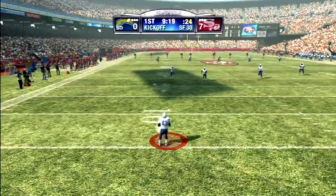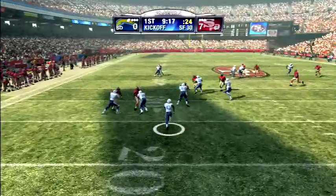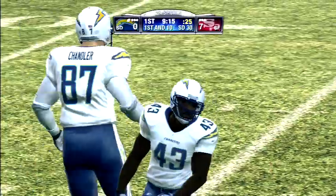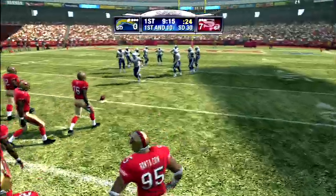The kick from the 8-yard line. Great cut. Drill at the 30. They didn't look sharp on their last drive and were forced to punt it away. They'll go to work at the 30.